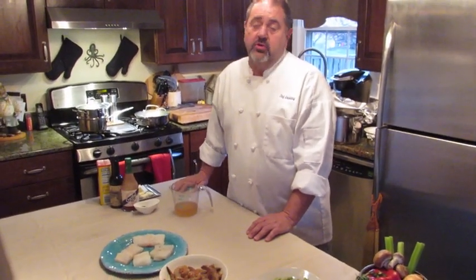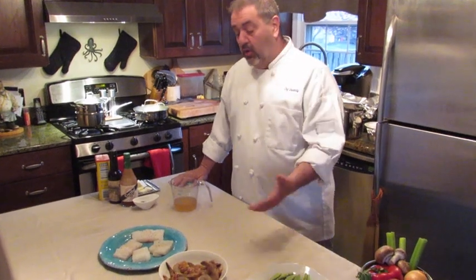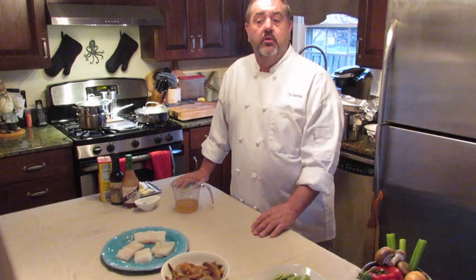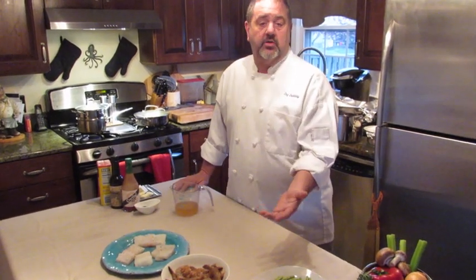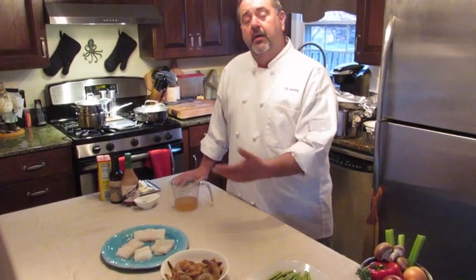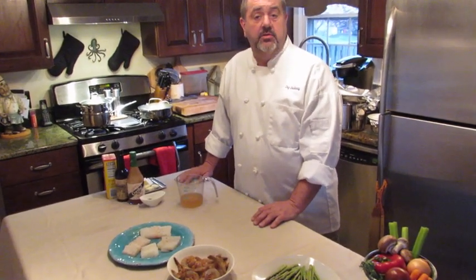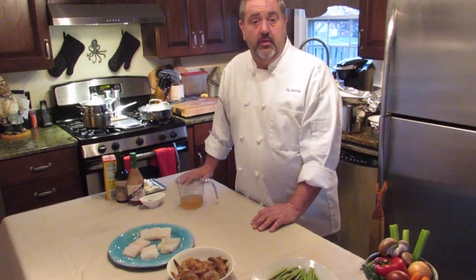You can use just water if you want. Put some herbs in it. Those herbs would be called a bouquet garni. So you would have your court bouillon, which is a fish stock or fumet, and then your bouquet garni, a bunch of herbs, maybe some mirepoix, carrots, onions, and celery, anything to get some flavor into that liquid.